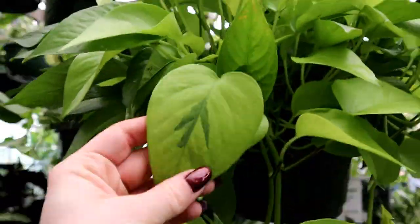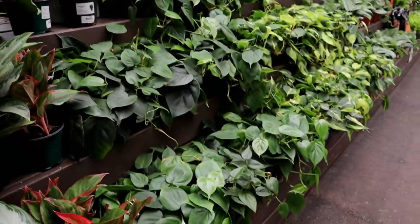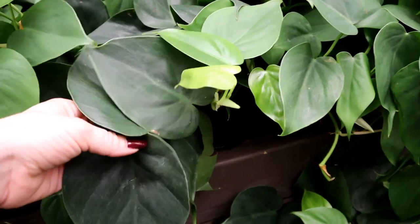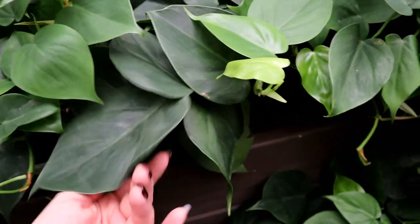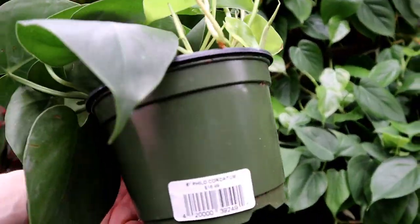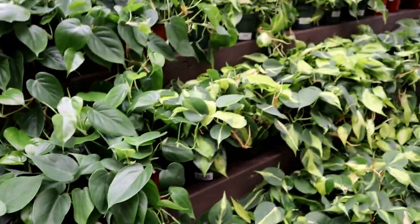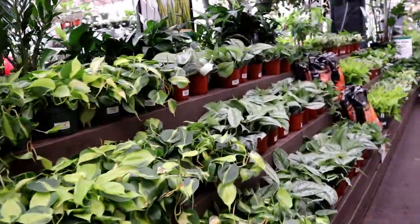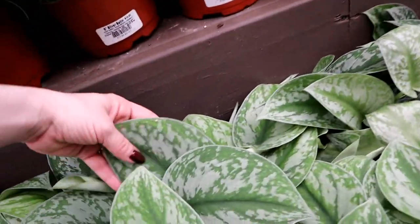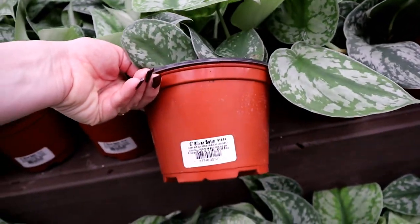Oh, look at how pretty. Gorgeous. Okay, lots of heart leaf. Oh my gosh. Look at the size of these leaves. Are you kidding me? $16.99. So beautiful. They have so many Scandapsis exoticas. And look at the size of these leaves. They have so many good plants right now.